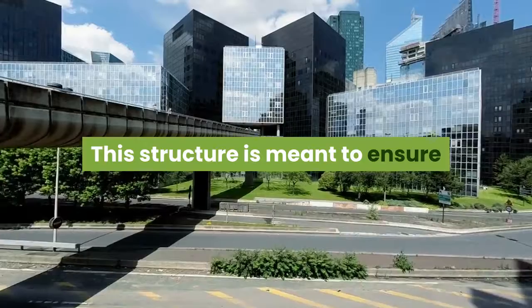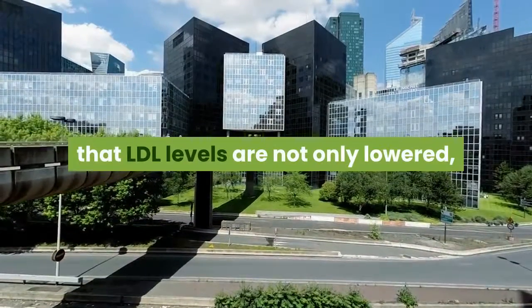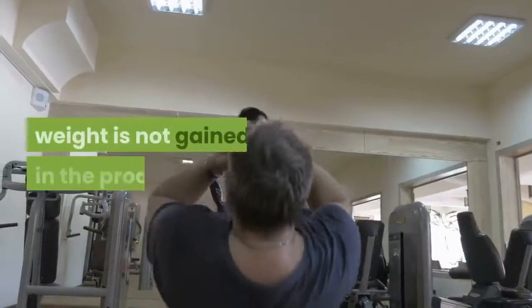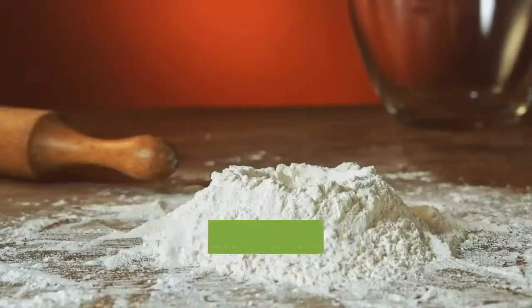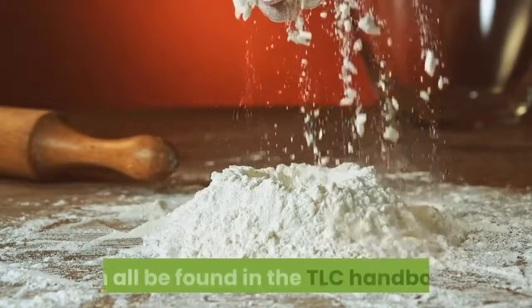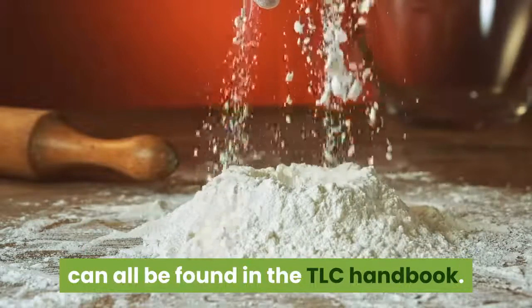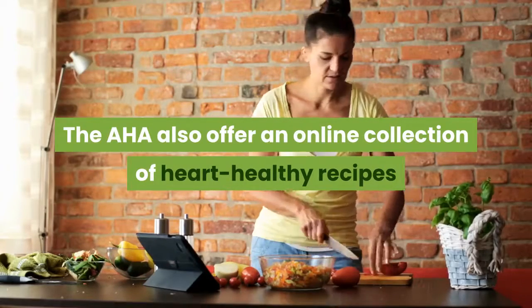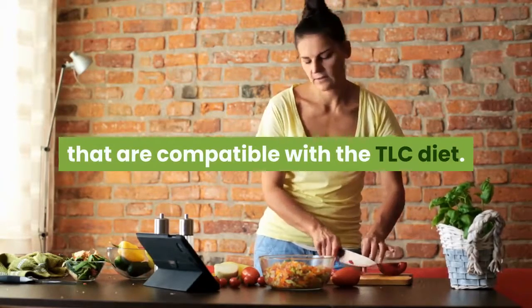This structure is meant to ensure that LDL levels are not only lowered, but that nutrient intake is well balanced and weight is not gained in the process. Recipes, menu plans, and tips to make vegetables tastier can all be found in the TLC Handbook. The AHA also offers an online collection of heart-healthy recipes that are compatible with the TLC diet.